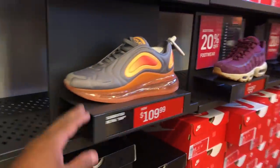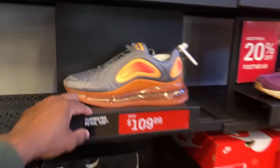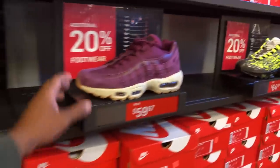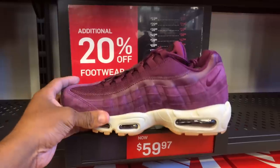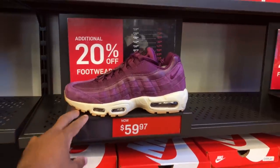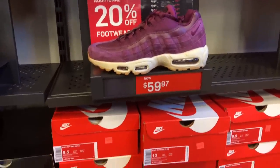And then you got this colorway. This is kind of ugly though. It's like a mango colorway. It's called Gunsmoke, Fuel Orange. This 95, yo, it's cheap, 60 with 20% off. That brings it down to 47. Not bad. I have two ideas of pair of shoes I may cop. See if they got any of my sizes.